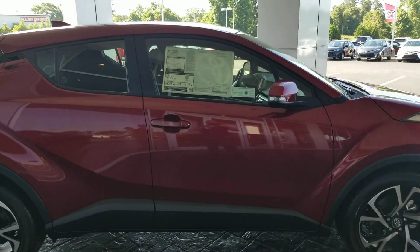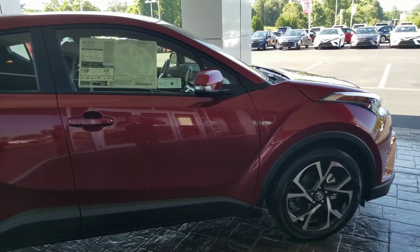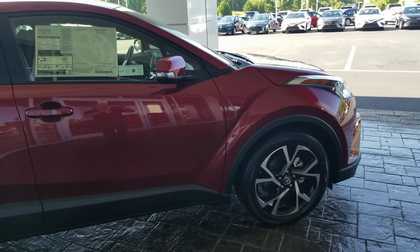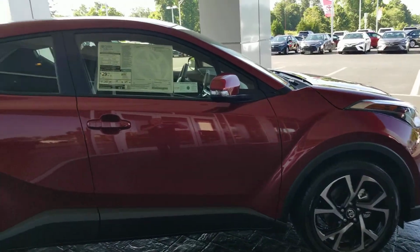Good morning, Lisa. Jason Gale with Lagrange Toyota showing you the all-new 2018 CHR. That stands for Coupe High Rider. Very unique crossover vehicle from Toyota.